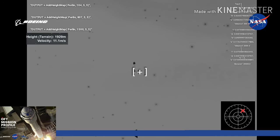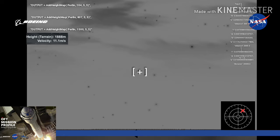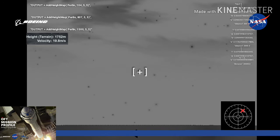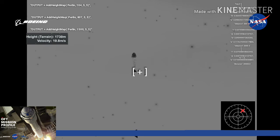And the rotation handle has deployed. That will level Starliner as it descends. Base heat shield has jettisoned. That is the base heat shield falling away as planned. Airbags are inflating. And that is the last of the milestones. So now all that's left is for Starliner to float down to the surface of the desert in New Mexico.